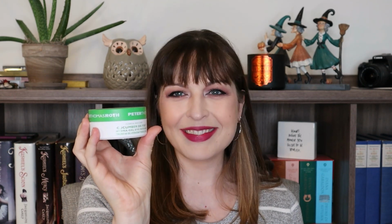For the letter C, we have my Peter Thomas Roth Cucumber Detox Hydra-Gel Patches. I used this twice, as usual. So that one I really need to buckle down on. And I know I say that every single month and I still don't do it. So clearly that will not be a repurchase.